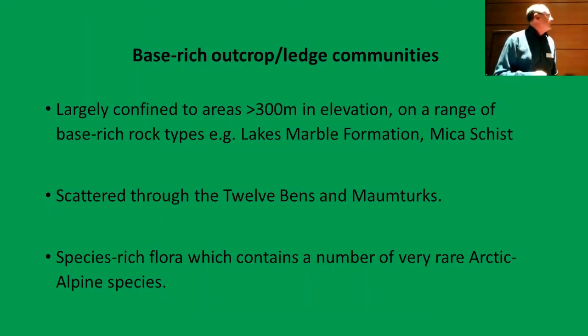We move on now to the much more interesting type of vegetation, which is the vegetation of the base-rich areas. This vegetation is largely confined to areas more than 300 meters, usually between 300 and 500, and it occurs on the very base-rich rock types. In the case of H16, it's mainly the Lakes Marble Formation and mica schist as well. And these outcrops have a very scattered distribution throughout the Twelve Bens and the Mount Turks.